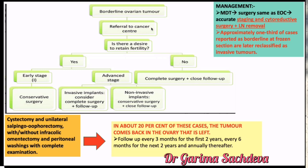Staging, which involves staging and cytoreductive surgery with lymph node removal. Approximately one-third of the cases reported as borderline at frozen section are later classified as invasive tumors. In all cases, the omentum is removed. Yeah, omentum you remove in all. So what do you do? What all do you remove?